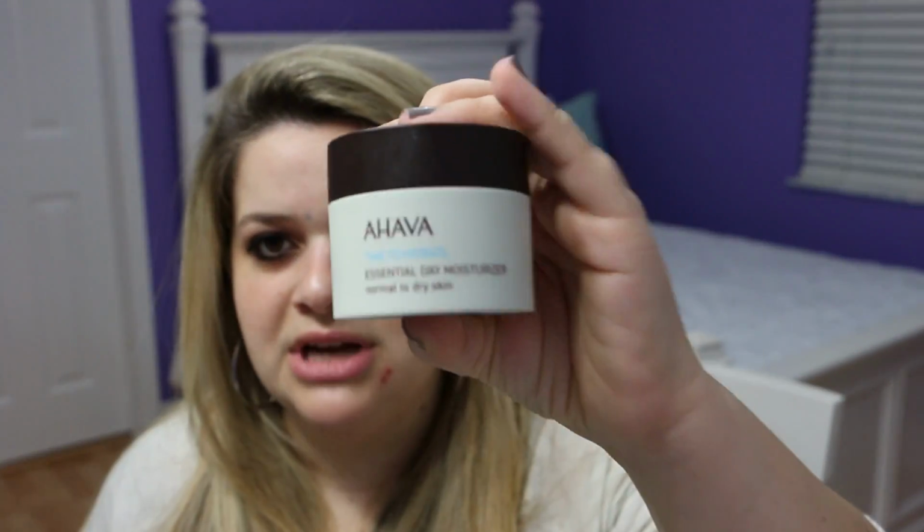I definitely feel that today is a good day to do a first impression because my skin is not at its best. I have a little breakout right here, so we will be able to see if the foundation works well. I'm also wearing no makeup whatsoever on my face. All I have done is my eye makeup, and I did apply some moisturizer. I use the Ahava Time to Hydrate Essential Day Moisturizer. So right now I have nothing else on my face, no makeup whatsoever.